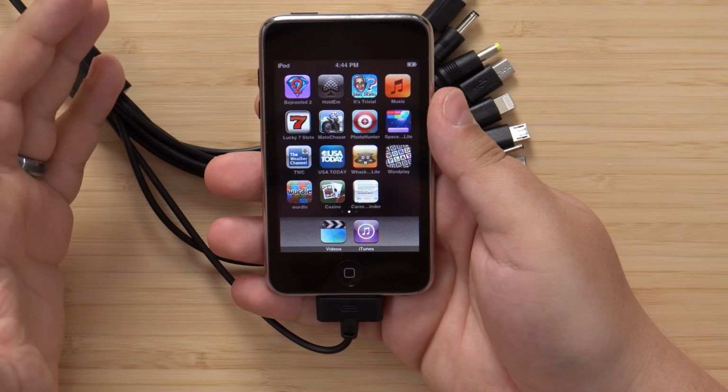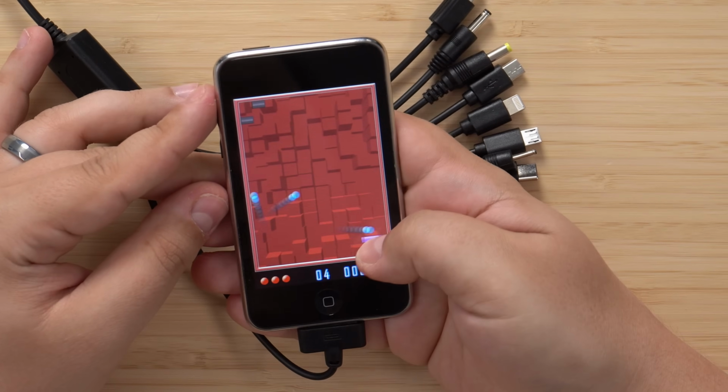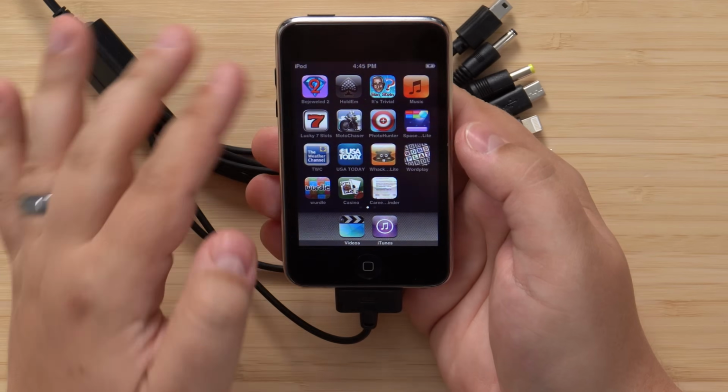We got all kinds of games on here. Look at all this. Is this like a Brick Breaker? Yeah, it is just a Brick Breaker. Okay. Come on, boys. Yeah. Let's go. Why was that actually fun? Well, let's move on. Got USA Today.